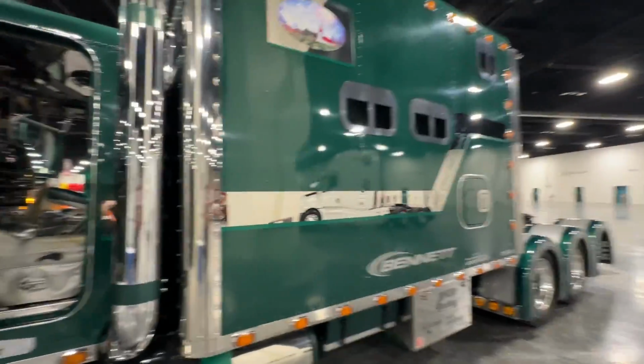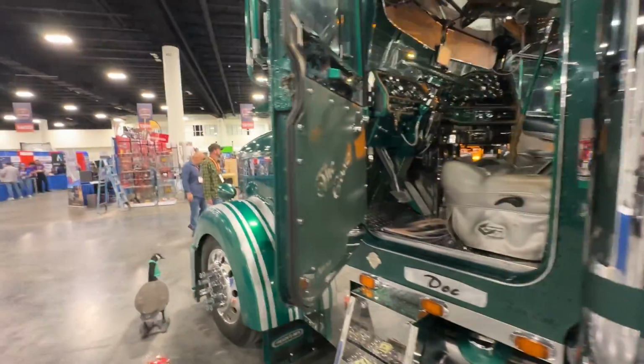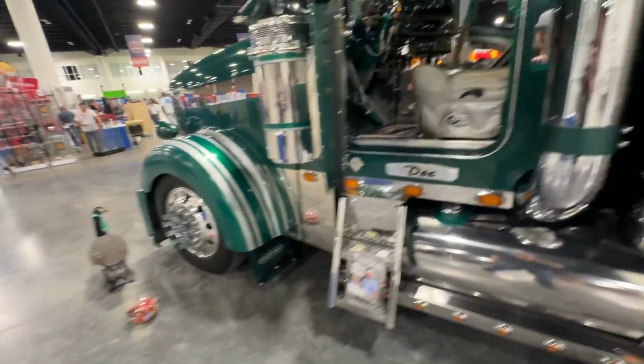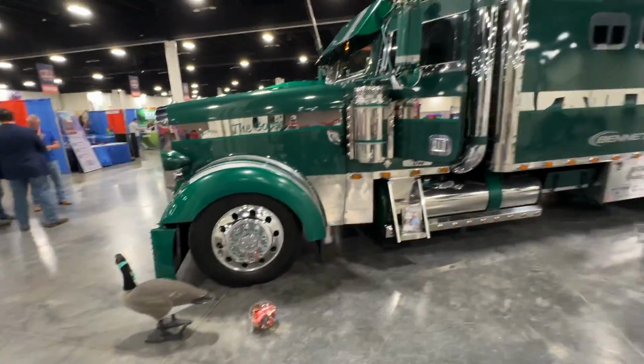Big, huge aftermarket sleeper on there. Lots of work done to the interior. Like this. It's pretty neat. They got the rope that wraps around it there. Got goose in the doors. It's even got a little goose hanging out here. Candy bucket. Coming back for that later for sure.